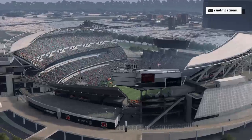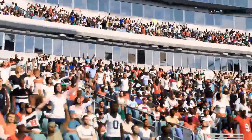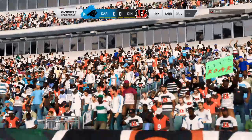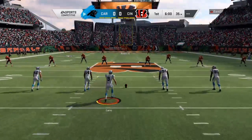The NFL on EA Sports brings us to the banks of the Ohio River and Paul Brown Stadium in Cincinnati. This crowd loves their orange and black. The scene just a short time ago, they were in full roar as their guys burst out of the locker room. We're ready for football as the Bengals get set to do battle with Cam Newton and the Carolina Panthers.